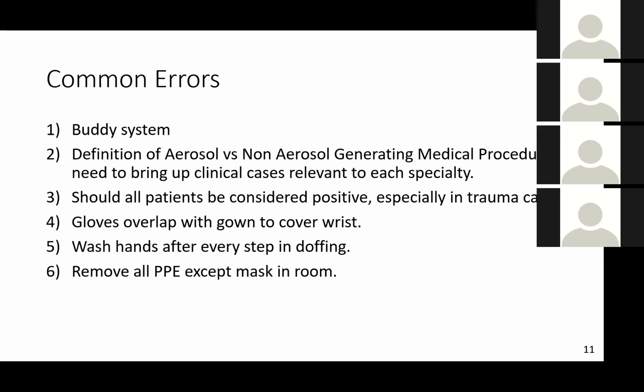Of course, another very important step is always to wash your hands after every step of the doffing procedure and removing all your personal equipment, including your face mask, usually inside the patient's room. And I'll discuss that in the next slides. And keeping your mask on until you leave or when you have a mask with visor when you're more than 2 meters away from the patient itself.